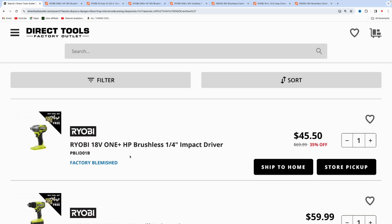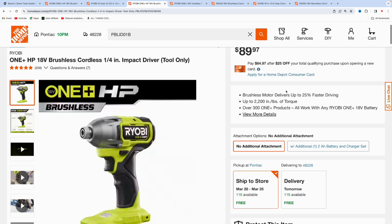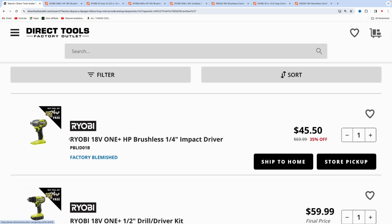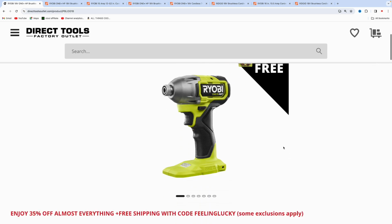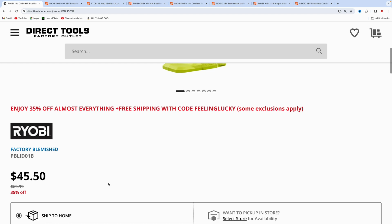All right, guys, so here's another good deal. The Ryobi HP 1/4-inch impact driver coming in at $45.50. Check Home Depot. Home Depot's got this coming in at $89.97. So another really good pickup, and they're doing a deal where you get this polishing kit for free. So these are like little attachments here for, I think they're polishing to polish like soft metals and stuff like that. So you get 2 of these kits for free that they're just throwing in. But the price alone is a really good deal at $45.50.